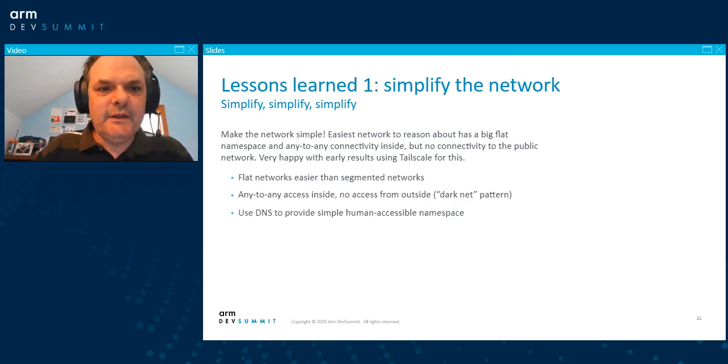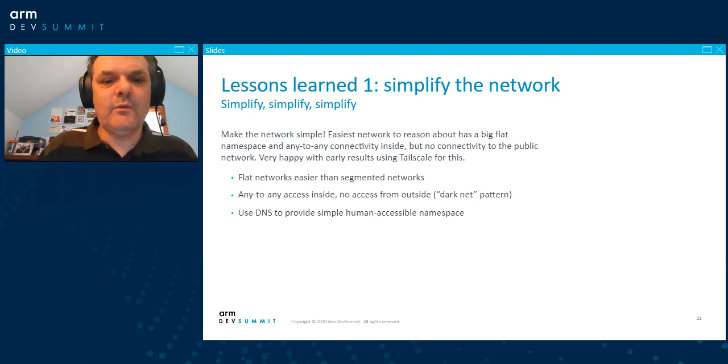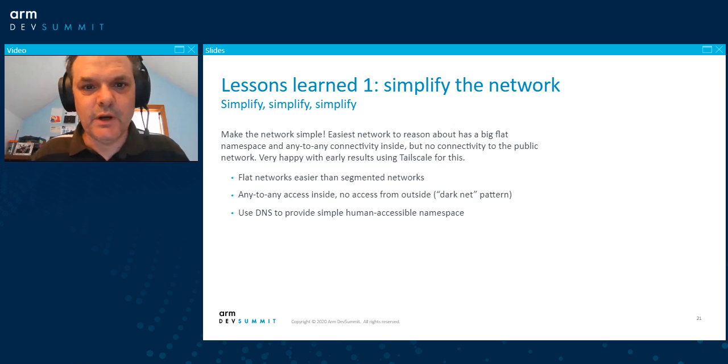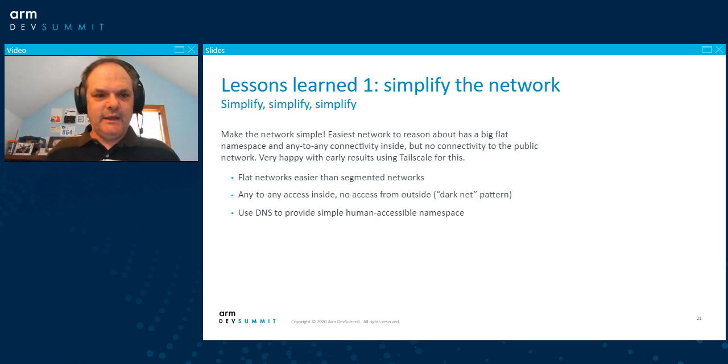First of all, the most important thing I think I saw from this was how much easier it is when the network is simple. If you have a big flat namespace and any-to-any connectivity, no firewalls, no bridges, but also make this network a dark network with no connectivity to the public internet, it's very much simpler to arrange things. So I'm not dealing with access tables. I'm not dealing with firewall rules. I'm not trying to protect at the IP layer. I'm simply building out a network that has nothing in it except the machines that I want.